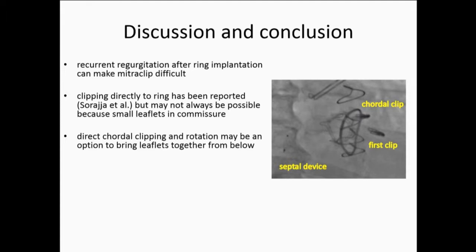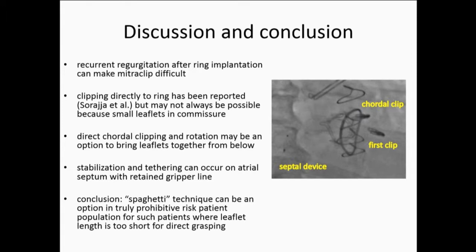We don't always have to grasp the leaflets, we just have to grasp something in that region, and then whatever's on top of that, whatever we grasp, should come together. And stabilization tethering can occur on the atrial septum with a retained gripper line if you're worried about a clip moving. I think that's something that I learned from this case because it seems to be holding pretty well at about a year. And in conclusion, this spaghetti technique can be an option in a truly prohibitive risk patient population where leaflet length is too short for direct grasping. Thank you very much.